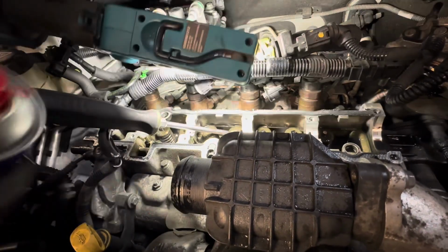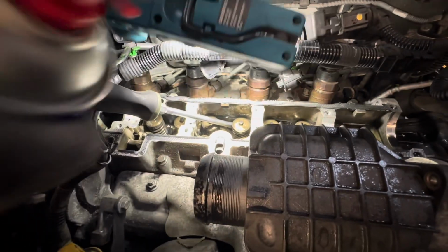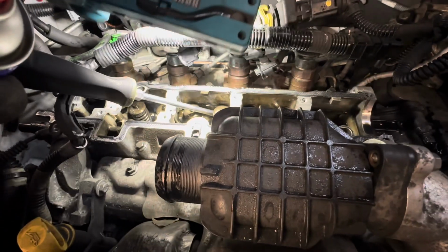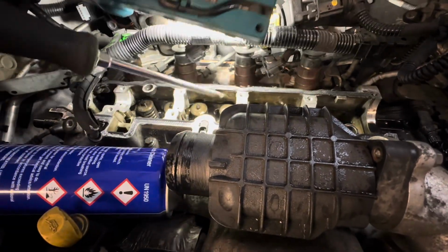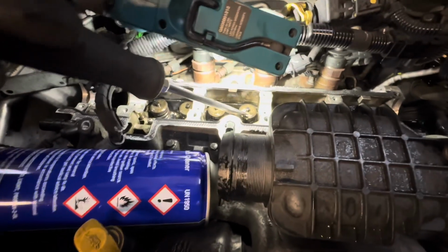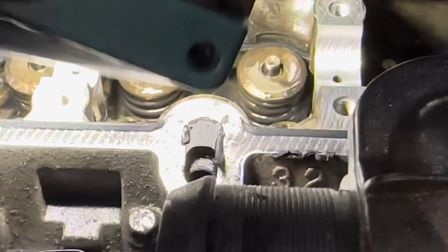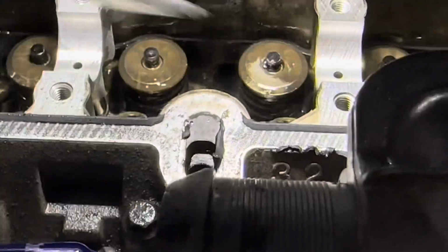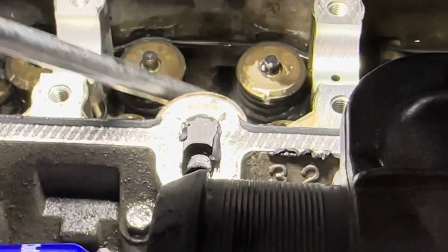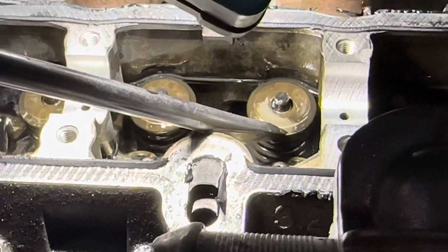If you see that, see around the top of that, and then compare it to one of those where the collet sits square. That one, this retaining washer that fits on the top of the valve spring has moved. Yeah, you're right, it has. It's the only one that has moved. So we are going to have to do something with that.